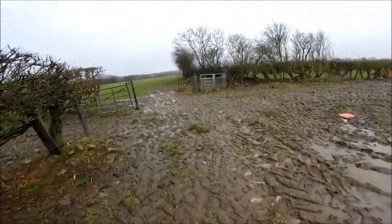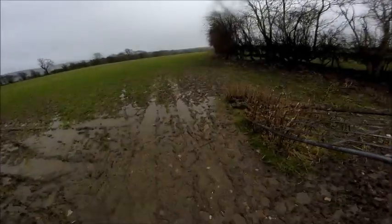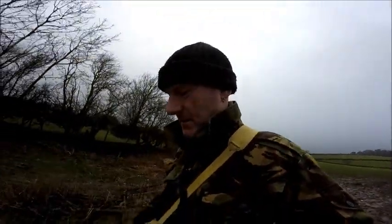Chucking it down with rain now. Good job I put my wellies on too. I was expecting it to be very muddy in places, which it is. Be going through Fly Alley very shortly. No flies today. Actually, it's not as bad as what it used to be. In the summer it was really bad for flies and gnats and all sorts. And that's why I gave it its name, Fly Alley. But yeah, this rain is going to stop, I hope.